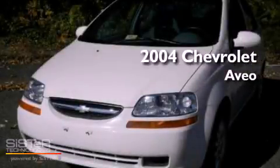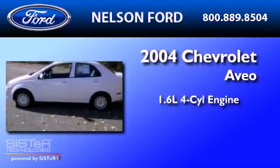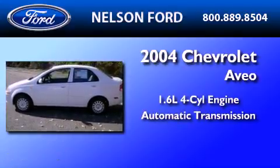This is a 2004 Chevrolet Aveo. It features a 1.6-liter four-cylinder engine and an automatic transmission.